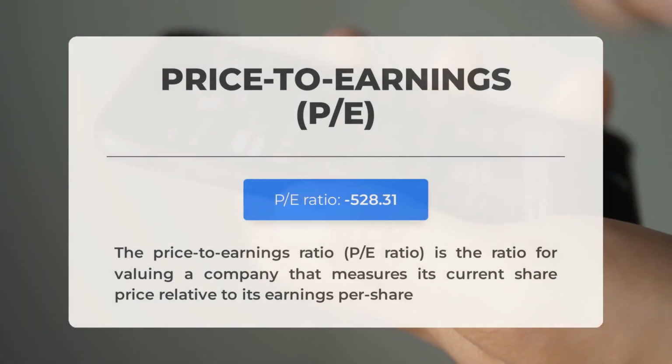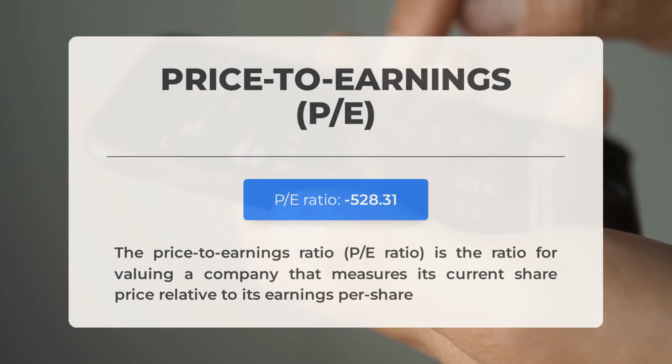Before we discuss the potential trading levels for CrowdStrike, it's important to understand some key fundamental data. Let's start with the price-to-earnings ratio, or P/E ratio. This ratio measures a company's current share price in relation to its earnings per share. A negative P/E ratio indicates that the company has negative earnings or is losing money. Even well-established companies go through downturns, often due to factors beyond their control. However, consistently negative P/E ratios may suggest insufficient profit and potential bankruptcy risks.